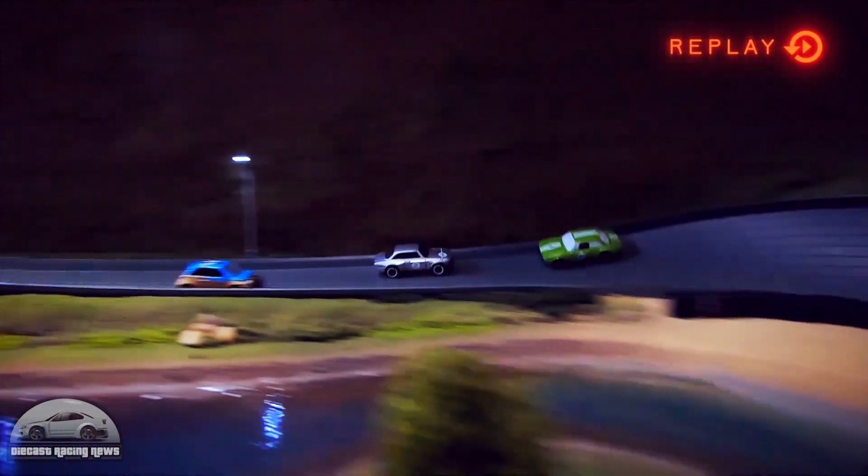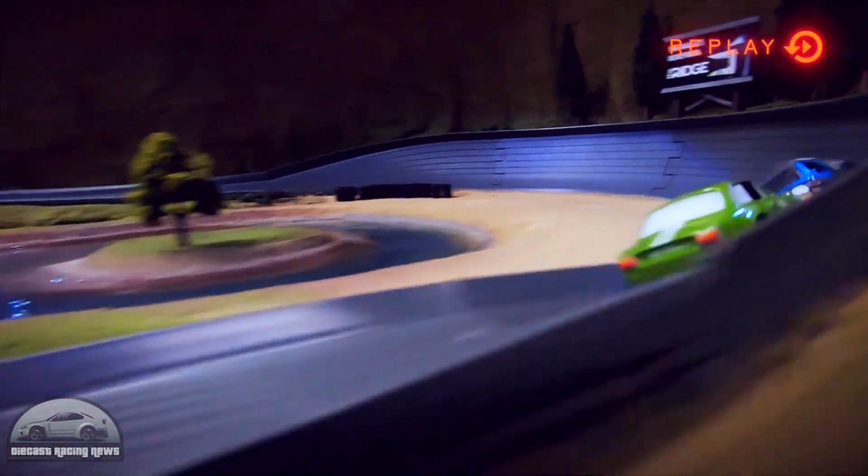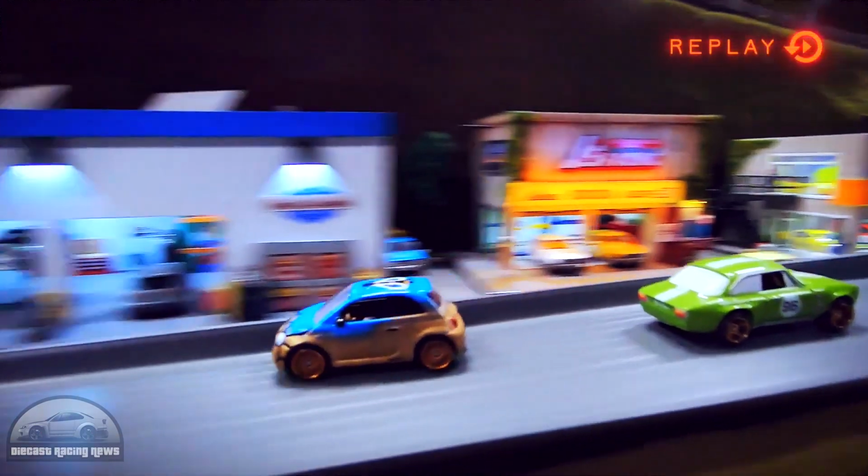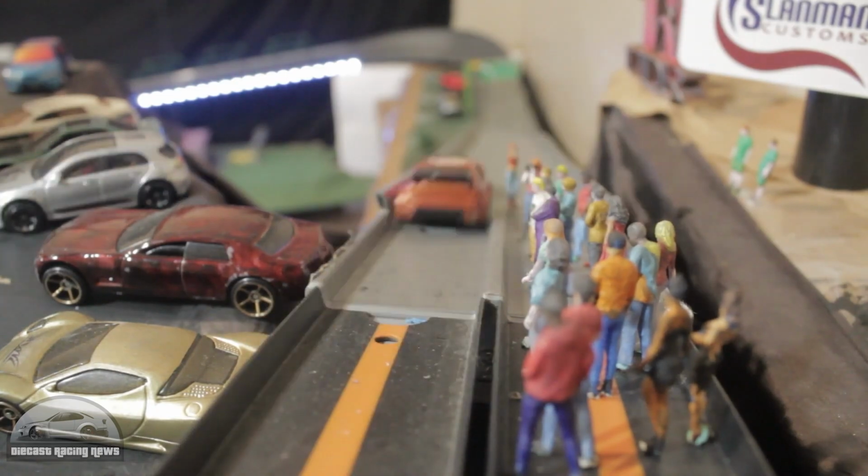Up the inside here, then looked like it was going to go around the outside, realised that was closed off, cuts back to the inside and gets around nice and clean for a beautiful win. Then 164 Underground Diecast Racing. I really like how they start their head-to-head races with one behind the other. It's quite unique and just adds a different flavour to the racing.